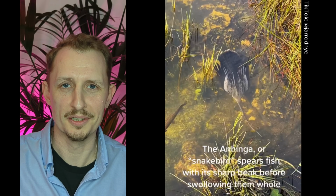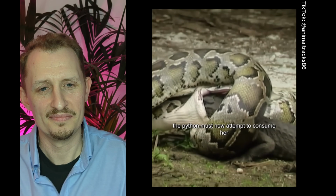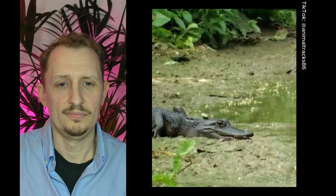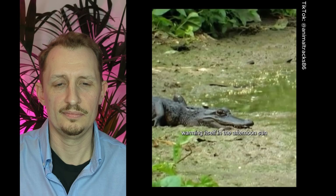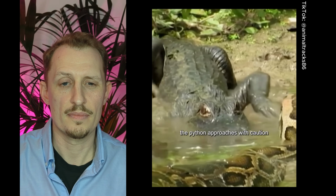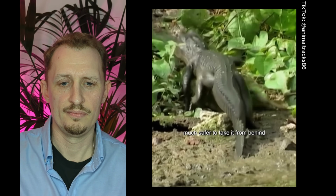Good to see one of the weirder native bird species in action. The python must now attempt to consume her sizable quarry. A juvenile alligator warming itself in the afternoon sun. The python approaches with caution. Even small gators can pack a powerful punch. Much safer to take it from behind.